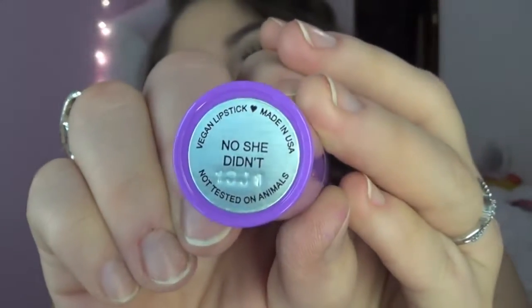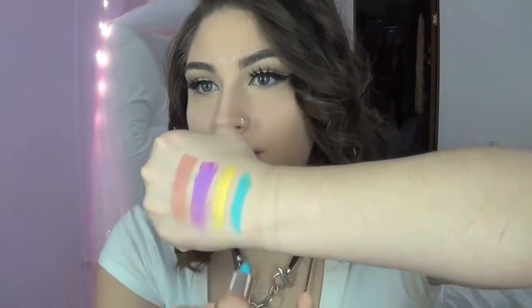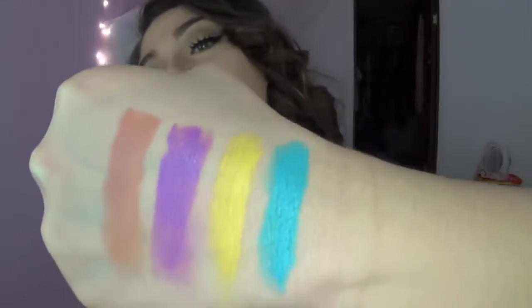Okay, so my last color, my favorite one, because I'm so excited to use it, is called No She Didn't. It is a super pretty blue color, like it's really light, but really bright blue. That is one swatch. Let me thicken it up. All right, there is No She Didn't.